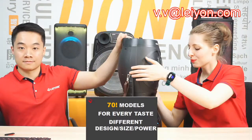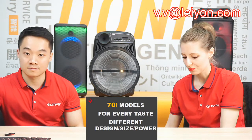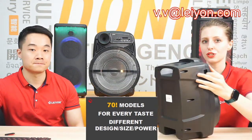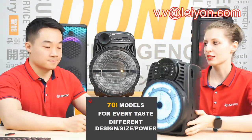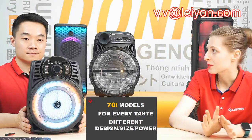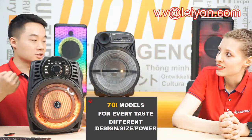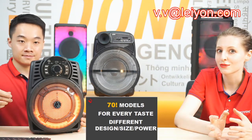Now we are moving to the last but not least model here. They just brought it to me. Actually, it's our newest development. It's a very new light technology. Let us show it to you. It's similar to the firelight speakers we see here in the back, but I think the light is stronger. It's more concentrated and it's also quite nice.